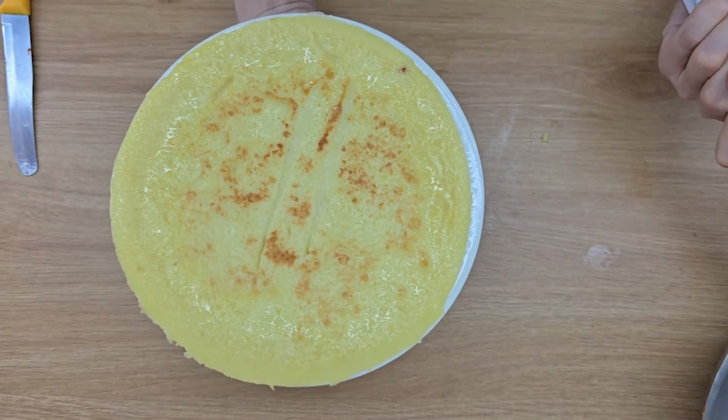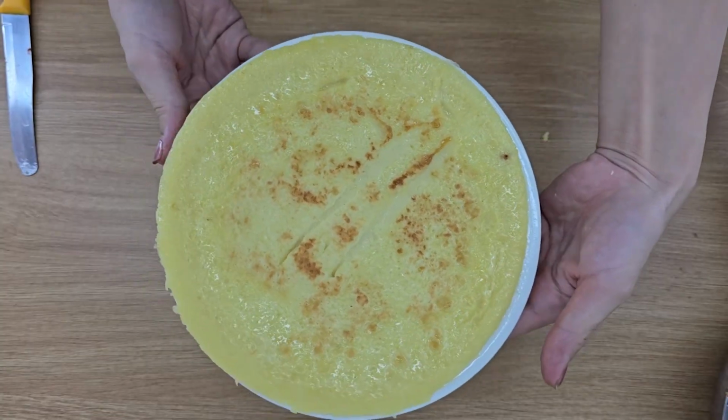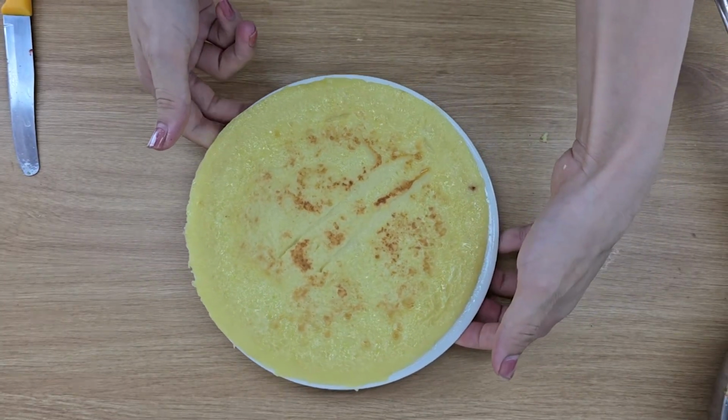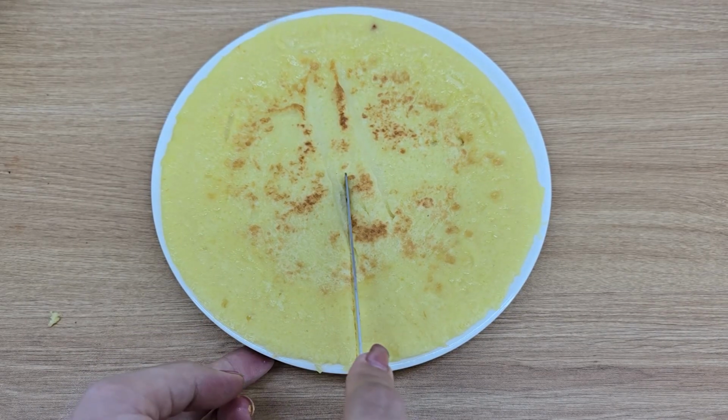Wow, what an enticing aroma! Use a knife to cut into bite-sized pieces. Arrange on a plate and enjoy.